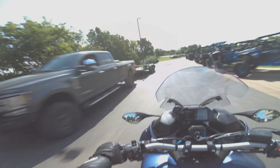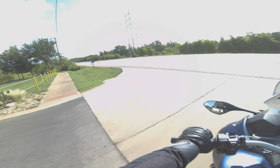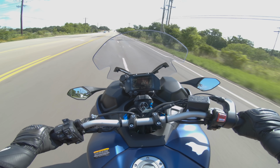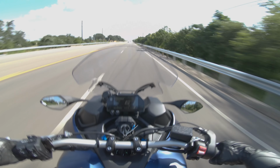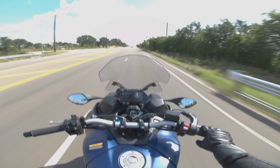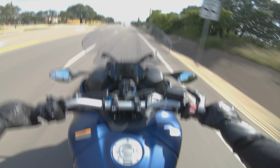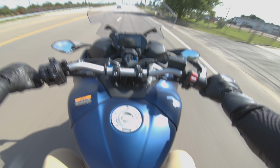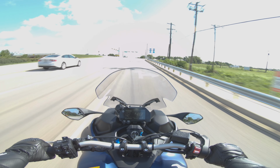It's got so much power. Oh man, so this is, what? Okay, straight off the bat, I am swoon. Let's go see what the quick shifter do. Oh my God, guys. I'm sorry, is this not like the coolest motorcycle I've ever ridden? Oh, I like this. I like this a lot. This is really interesting. Wow.